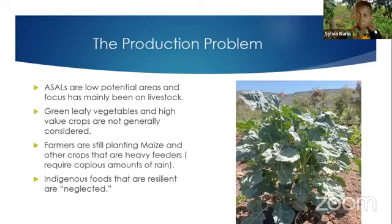So we won't talk about the production problem. When you think about ASAL areas, they're normally low potential areas. What that means is that many times even donors or development partners will not focus on supporting farmers in this kind of areas. You find that the projects might not be very successful, so they say they may not want to invest in it. And the investment has mainly been on livestock.